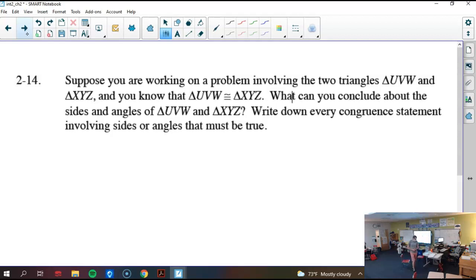What do you mean, oh? I thought that it was going to ask if the triangles are congruent. How many congruence statements would we need to write down? 6, right? So I'm not going to make you do this, but give me 2 sides that would be congruent. Wait, I didn't finish reading the problem. Read the problem.